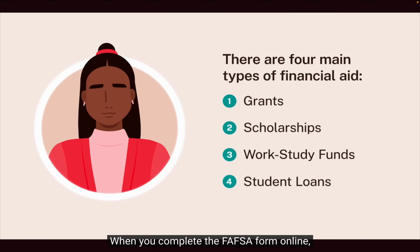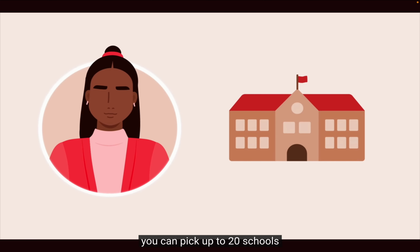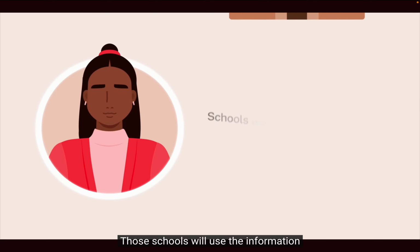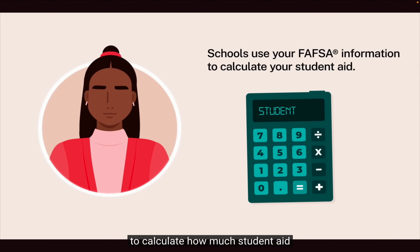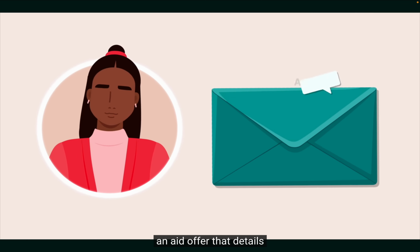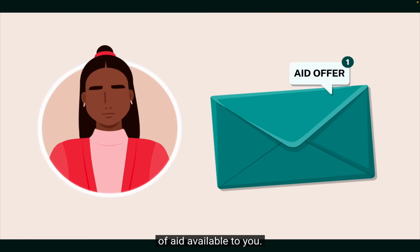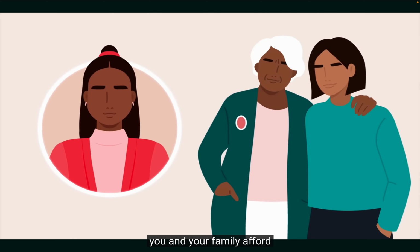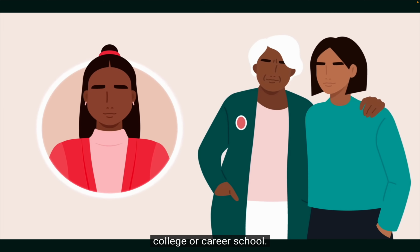This financial aid may include grants, scholarships, work-study funds, and student loans. When you complete the FAFSA form online, you can pick up to 20 schools to receive your information. Those schools will use the information to calculate how much student aid to offer you. Each school will send you an aid offer that details the types and amounts of aid available to you. Financial aid can help you and your family afford college or career school.